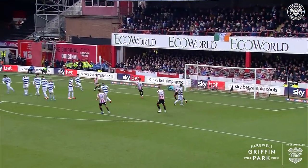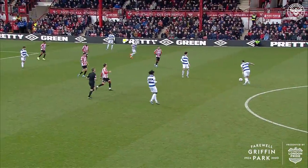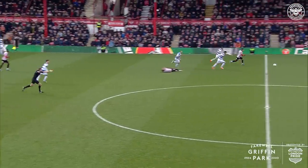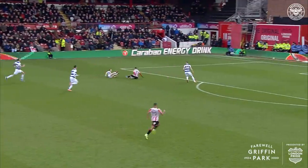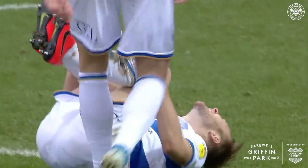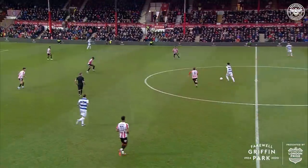It's Benrahma! Into the side netting. See Benrahma. Ollie Watkins left grounded, the referee has seen it and played the advantage. Benrahma tearing forward here for Brentford. Then Benrahma goes down, caught by Kane. And the card will come off for Todd Kane, another Brentford free kick. Which is what they have.